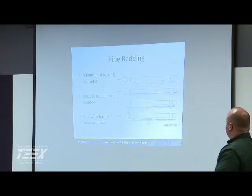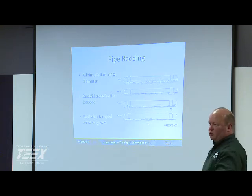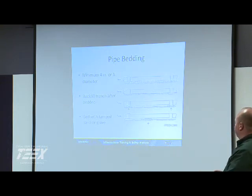Better to tamp it in. Got to make sure it's a nice bedding across. You don't want to have high spots, or you'll have bean grains, things like that.